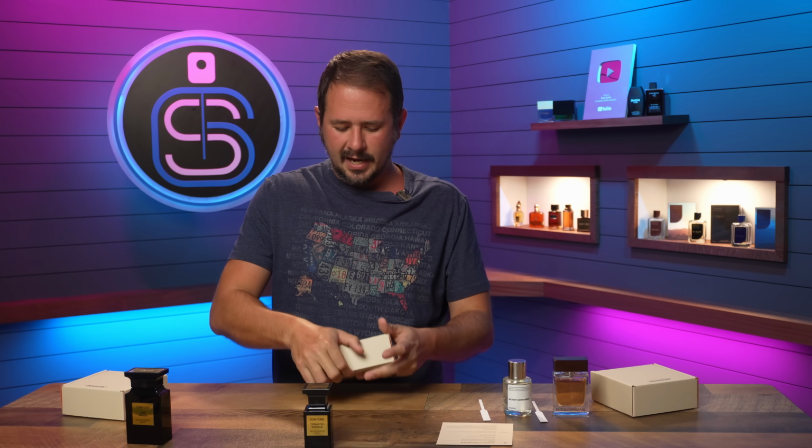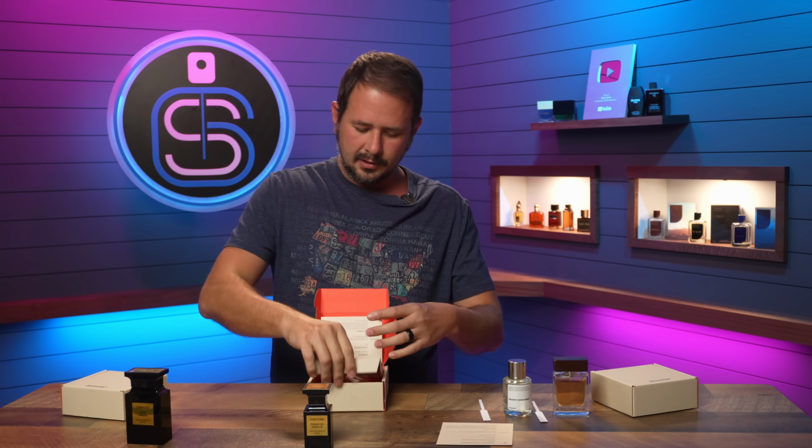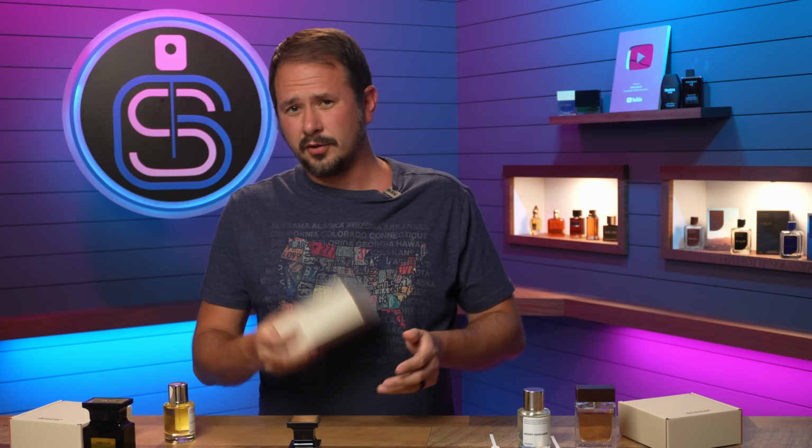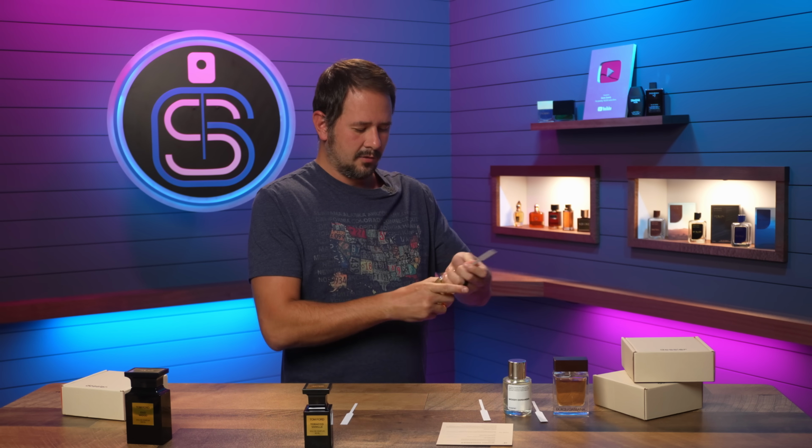Let's see, powdery tobacco up next. Yeah, they always kind of fall through the little cutout there. Don't need to look at the presentation, straight to the fragrance. Powdery tobacco going in.